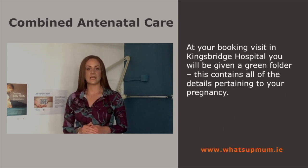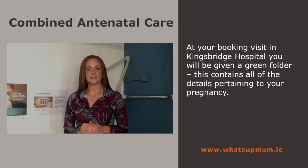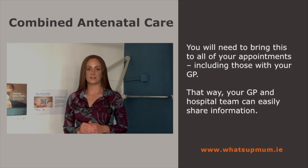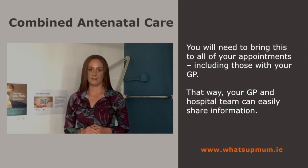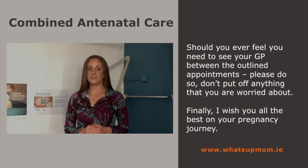At your booking visit in Kingsbridge Hospital, you will be given a green folder. This contains all the details pertaining to your pregnancy. You will need to bring this to all of your appointments, including those with your GP. That way, your GP and hospital team can easily share information. Should you ever feel that you need to see your GP between the outlined appointments, please do so. Don't put off anything that you are worried about.